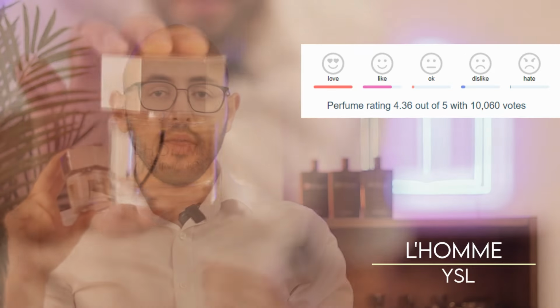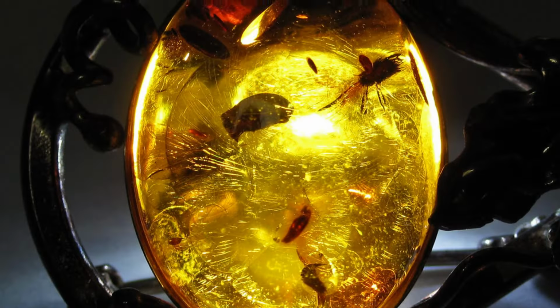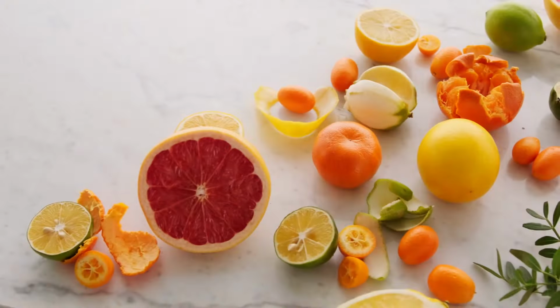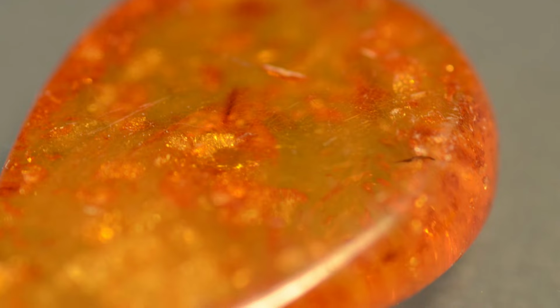And then of course, we have to talk about this fragrance, YSL L'Homme. This is the type of fragrance I'm talking about when I say ginger pairs well with woody ambers. Smell this fragrance, you'll see what I mean. Very handsome, citrus, ginger, woody, amber perfumery.